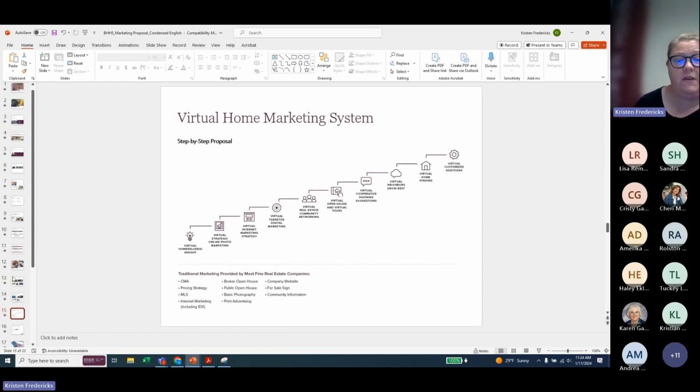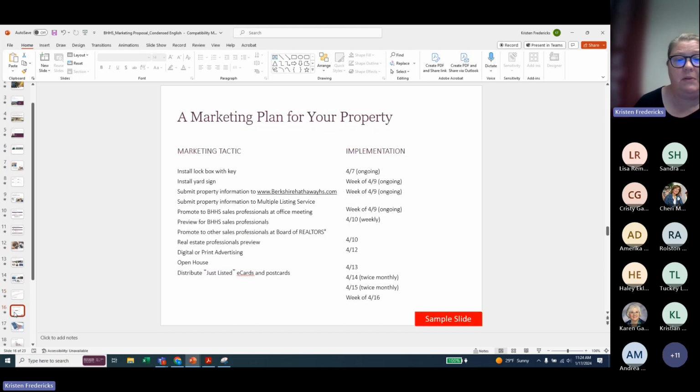Some of these pages you should be fairly familiar with, things like the virtual home marketing system, marketing plan for the property. This is all updatable. Notice this one has a giant red button on it because it is a sample. It's going to want you to change all this information out with your own dates and some of your own information. You can just go ahead and copy all of this.